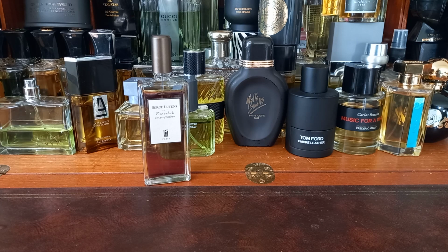Weirdly enough, Vetiver Oriental smells completely different to me, but the new one is much more wearable than the old one. The old one's a tough wear. It's something I've taken a long time to wrap my head around.